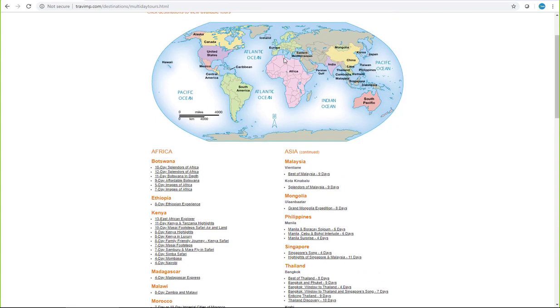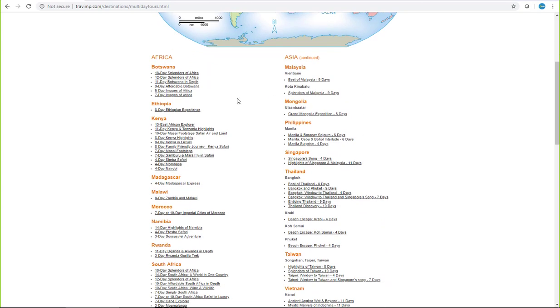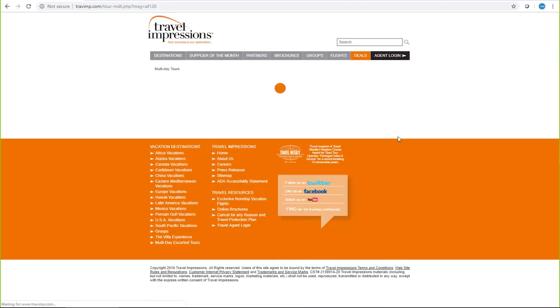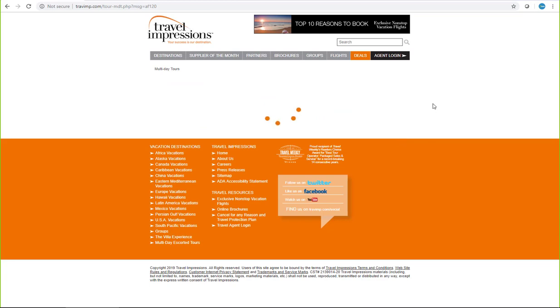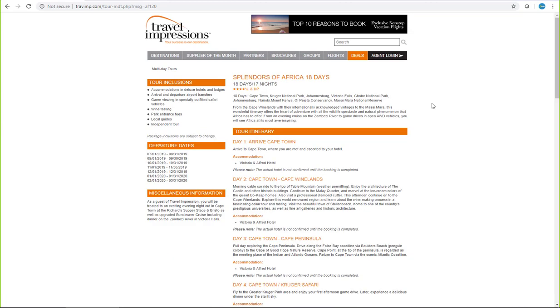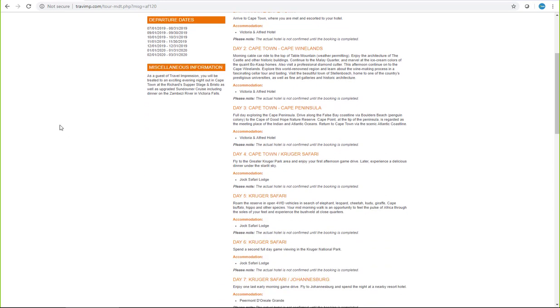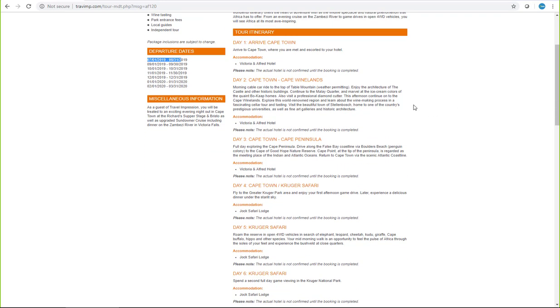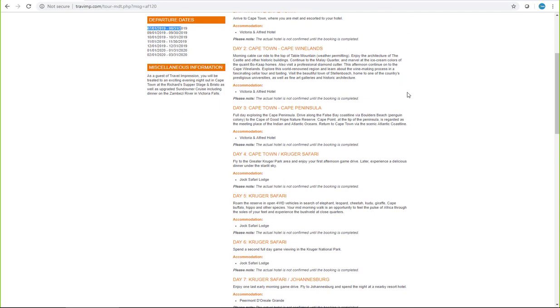So you have your specific areas on the map that you can choose from for your escorted tours. Let's go ahead and I'm just going to select the Splendors of Africa one that was mentioned in that little slide. If you click on that, it gives you the specific breakdown of your itinerary that you're looking for. And it gives you the departure dates as well, and any information that's needed. It gives you the tour inclusions as well. So here's what you can offer to your customers, the specific breakdown of this escorted tour.